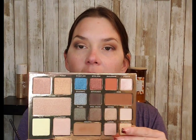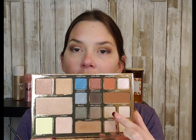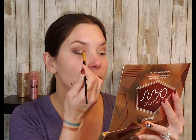Okay, so I'm going to go ahead and grab Terrain, which is right here. Sorry, it took me a minute to look because this is flipped upside down. I'm going to take Terrain, which was the first one I swatched, and put it right on my mobile lid. I'm going to use my Morphe brush that I use constantly but have no name for. I'm so sorry. I'm going to apply this dry first just to see how it applies and if I really actually need to wet it.